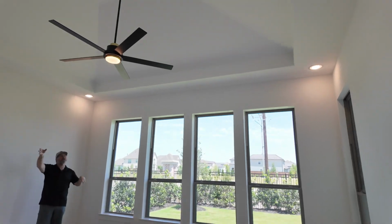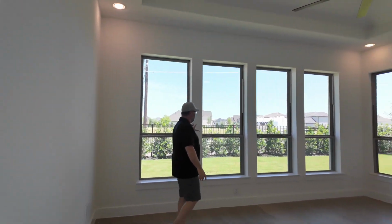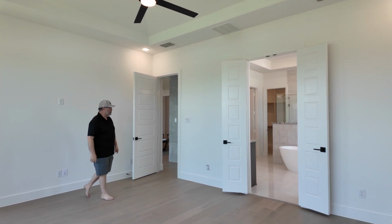It probably doesn't come across because it's all white, but the ceiling does. You can see it. Yeah, it's nice. It is missing a beam. And look at these windows. You've got your TV right here, bed facing out, 2 big dressers.